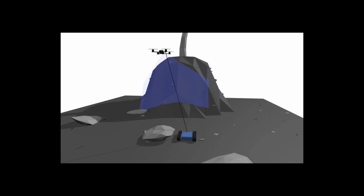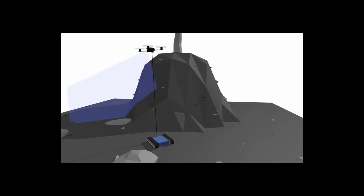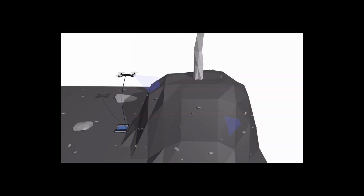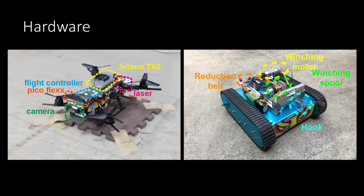The aerial robot provides sensor information from high altitude, and the ground robot utilizes it for mapping and path planning. Furthermore, to help the ground robot climb a steep hill, the aerial robot anchors the tether at the top of the cliff. Then the ground robot can climb by winding the attached tether. We use custom aerial and ground robot platforms as shown here.